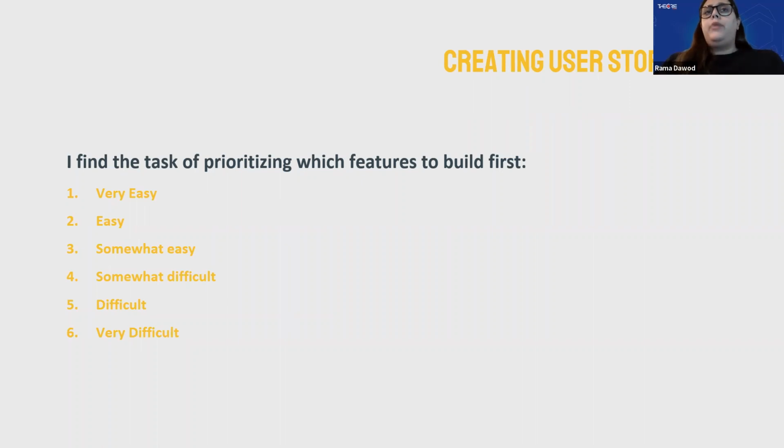So to discuss prioritizing and deciding which features to build first, I'd like to take a quick survey and ask you about prioritizing tasks. If you can just quickly write on the chat an answer, you can just write the number. So I find the task of prioritizing which feature to build first very easy, somewhat difficult, or very difficult. So I just would like to get a quick read of everyone here.